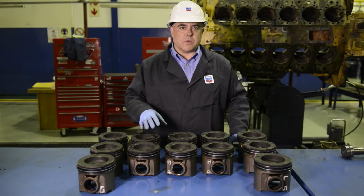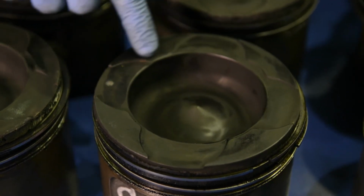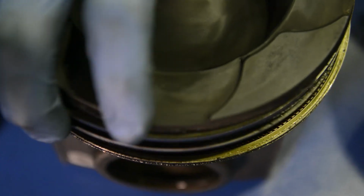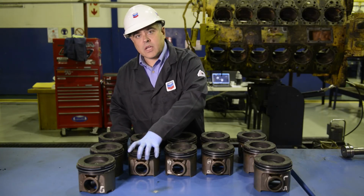Now we're taking a look at the pistons. First thing we look at is the top of the crowns, and we can see no deposits, indicating good oil consumption control. In addition, we take a look at the rings. They're free moving. This indicates good power and compression control.